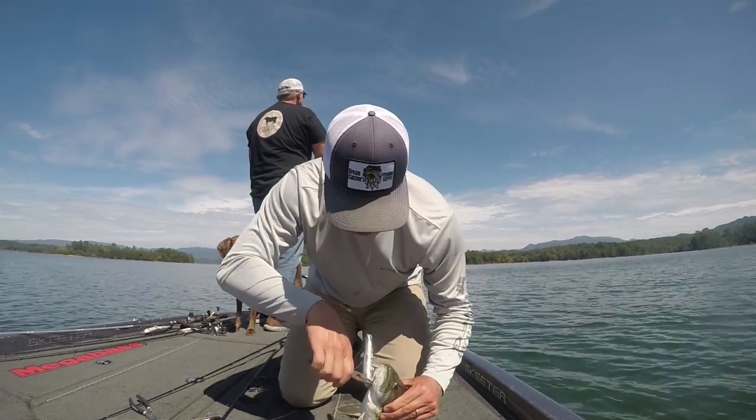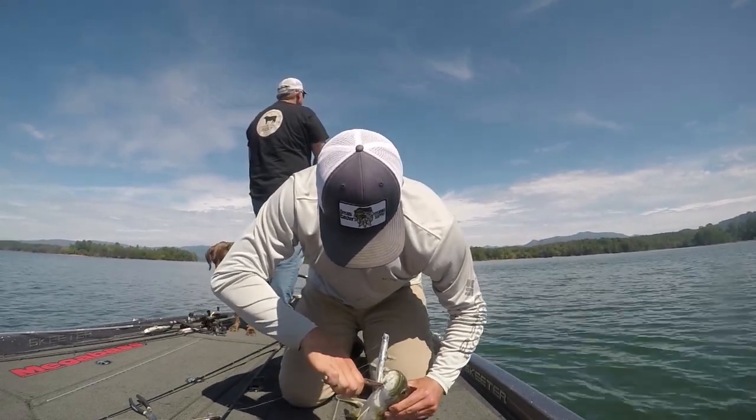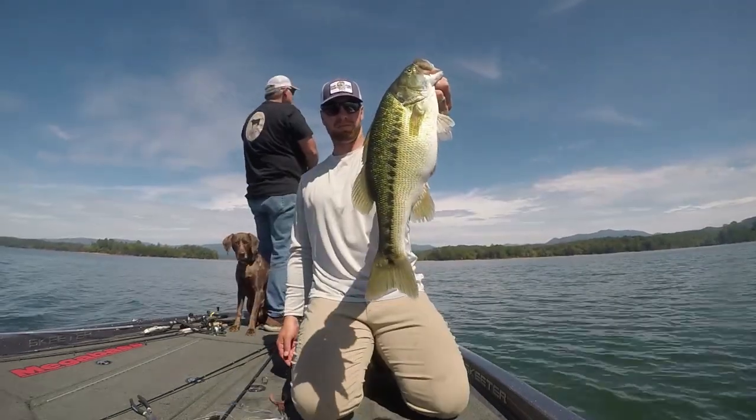I gotta remember to hit record. Keep forgetting to hit record with some of the fish today. This is a big dog right here. He's hooked all sorts of ways. Big spot.